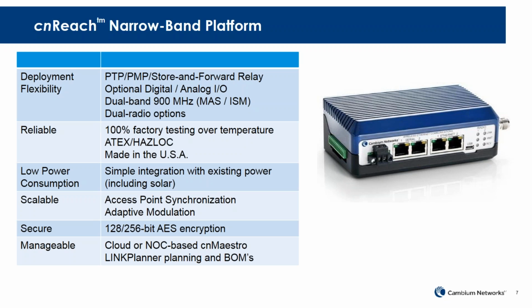From a reliability aspect, these are all tested 100% at a factory over temperature. So both functional testing and startup testing at -40 and +60 degrees Celsius, which works out to about 140 degrees Fahrenheit. They are Class 1 Div 2 rated for hazardous environments, and these are all manufactured right here in the United States.